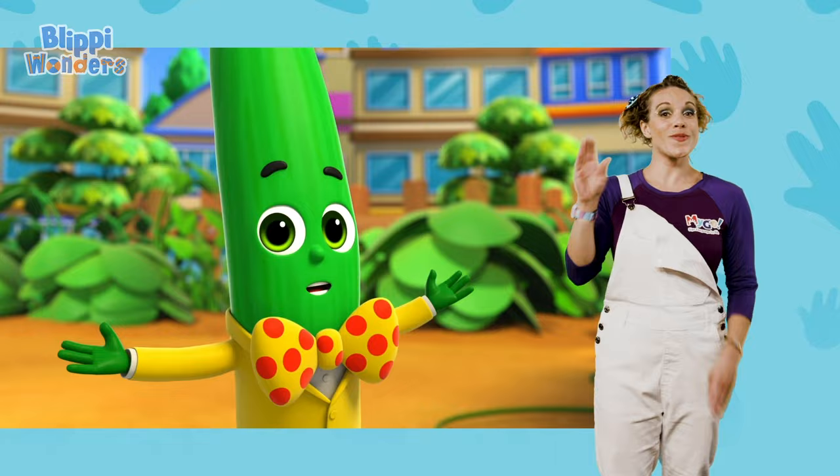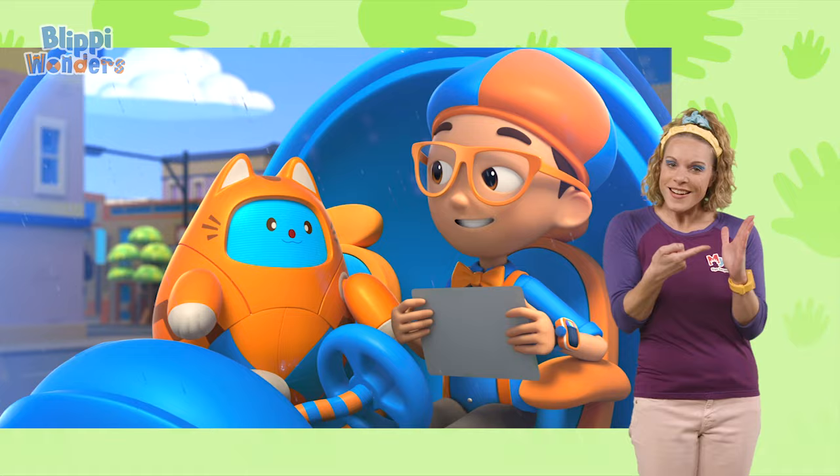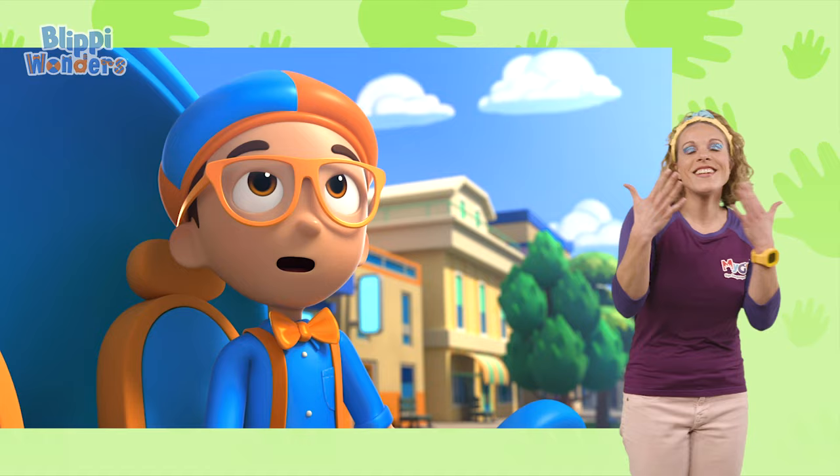Zoom taps? Great! Since I just finished my fun painting, can you guess what it is? Wow, Tabs, exactly right. It is a penguin holding a cup of tea while rollerblading through a jungle. So many colors. Whoa, a rainbow, so many colors.